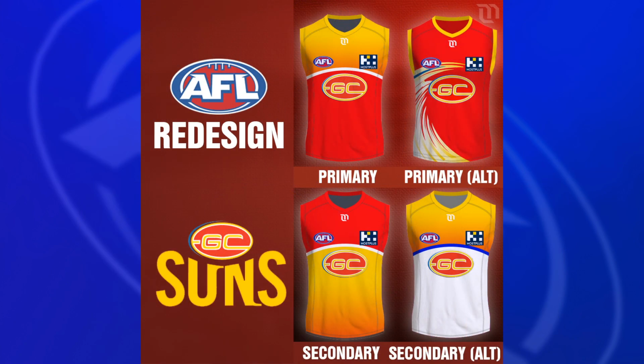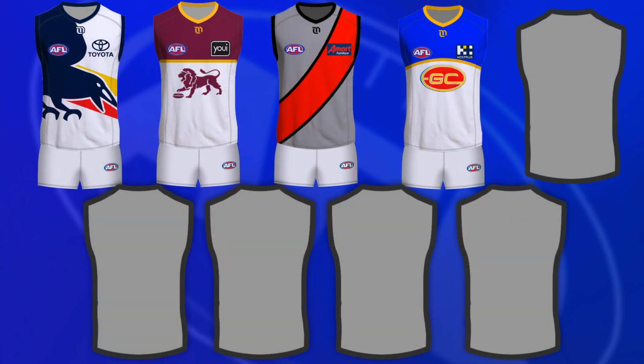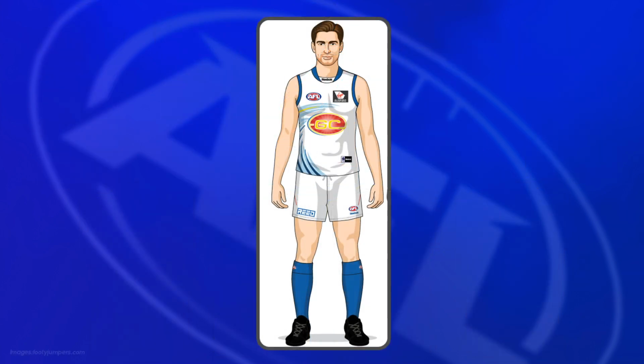This Gold Coast design actually ties in with my redesign concept I did a while back. The Suns have actually even worn this design before, but again, it works. It looks alright, especially with a complete collection of this design, and if they don't wear this, then they should really just go back to that original wave design.